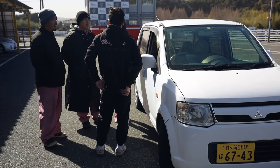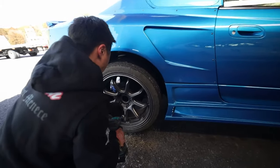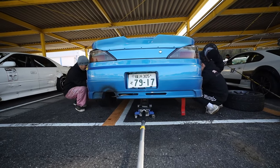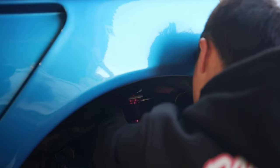They got some advice from a professional and they are lowering the rear of the car. So let's see how that adjustment is handled on the track. They finished with the rears, 15 millimeters going down.